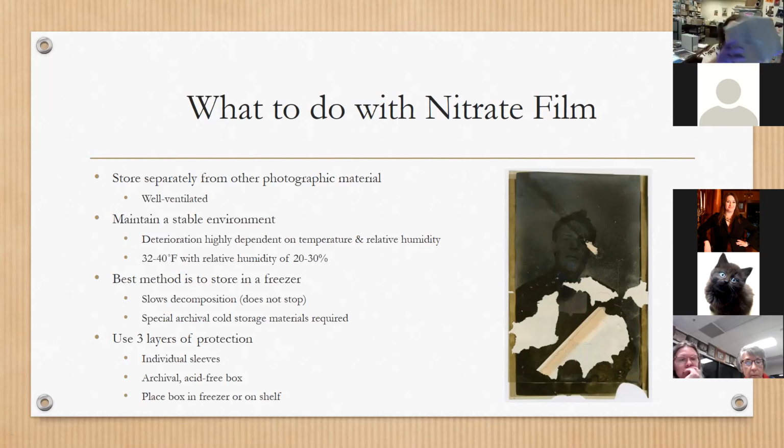This box has been prepped for cold storage. It has an internal plastic layer and then this external layer of plastic. So it's actually got two pieces of plastic on it. One is a vapor barrier and the other piece is just a regular, very thick sheet of plastic.